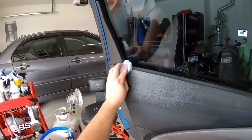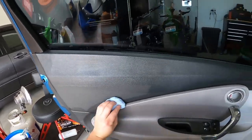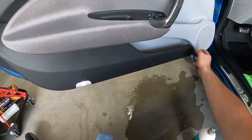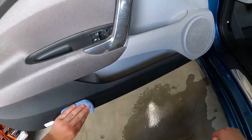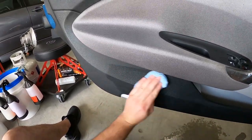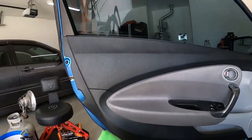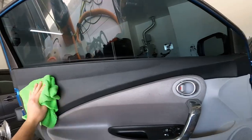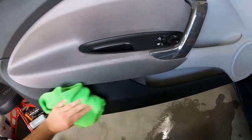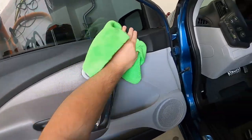But go through, apply it to the pillars, the surrounds here. See how there's some door scuffs down here on the bottom from where my foot was kicking it? Take this stuff, go over the top. It doesn't make them go away, but it makes them a little bit less noticeable. And then we're going to take our microfiber towel, flip that over, and buff it down. Yeah, that looks great. I am pumped on how that turned out.